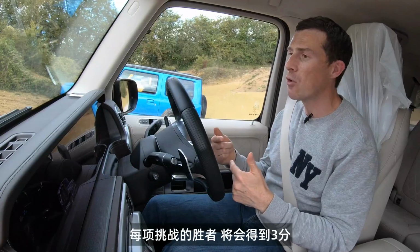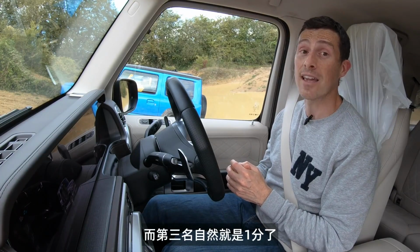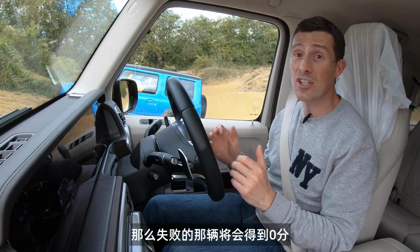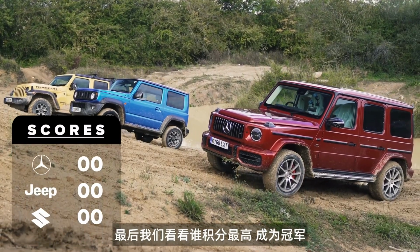The winner of each challenge will be awarded 3 points. The one that comes second gets 2 points, and the one that comes last gets 1 point. Also, if 2 cars complete a challenge and one fails to complete it entirely, then the car that does that will get no points. At the end, we're going to toss up the points and see which car wins overall.